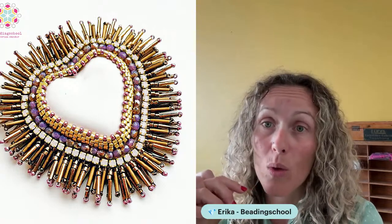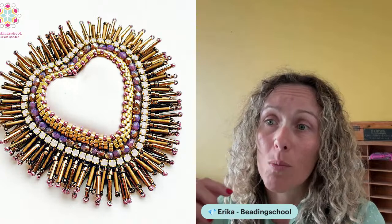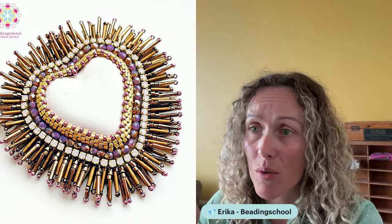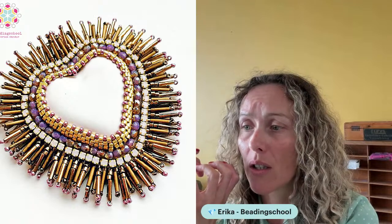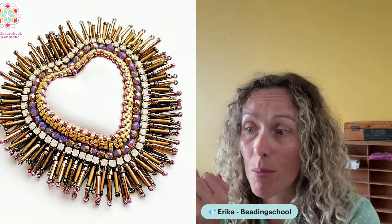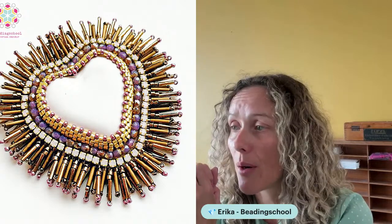Susie shows you how to do peyote bezel in bead embroidery around the heart-shaped cabochon. So this is a good one if you would like to try your hands with an unusual shape. And I also really recommend trying out how to add the slender bugles all around the heart.